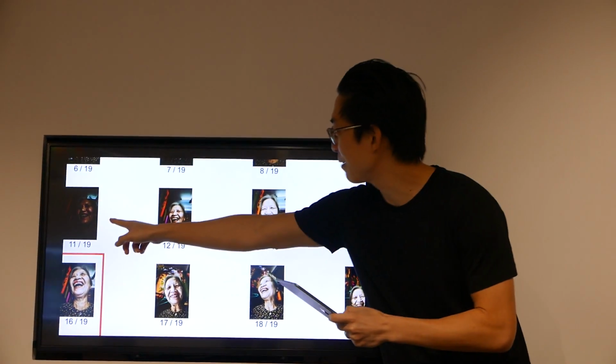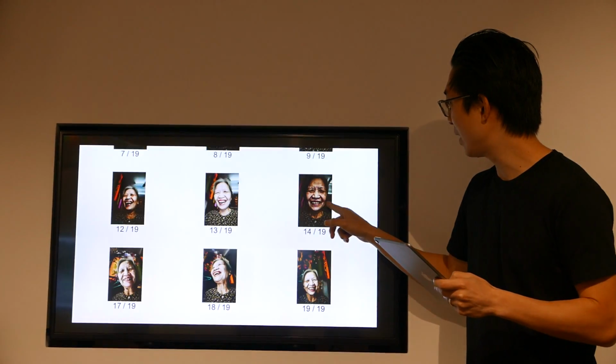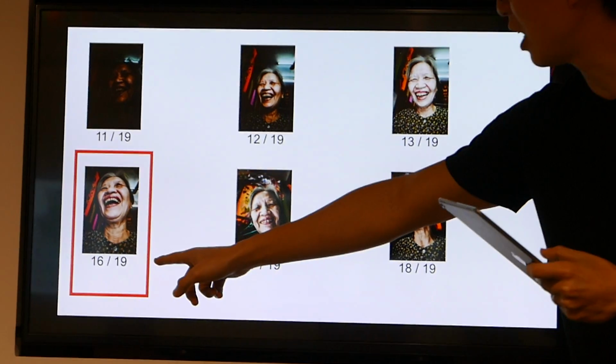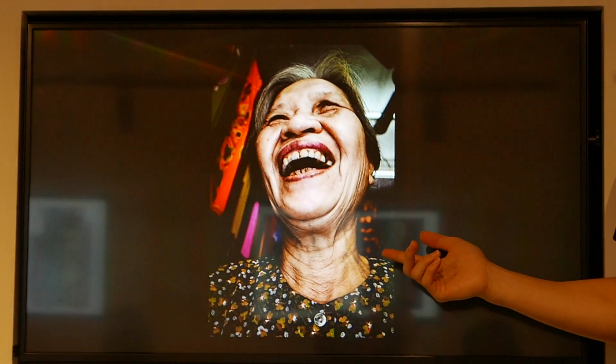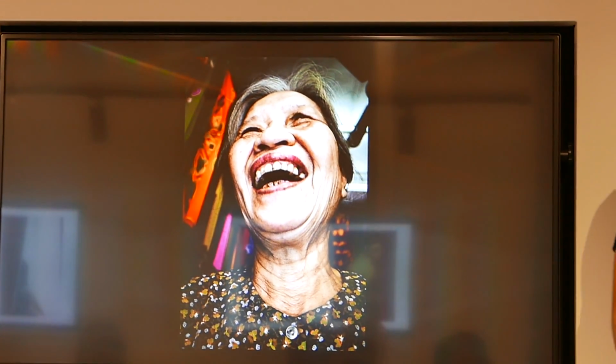So I kept taking pictures with a flash, flash, flash, flash. And I didn't know what any of these good pictures would be. It actually wasn't until I got to shot 16 that I got the great expression. So in terms of street photography techniques, when you're approaching strangers and talking to them, try to get them to laugh.